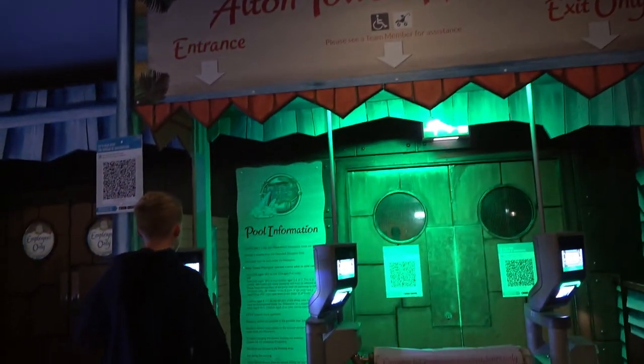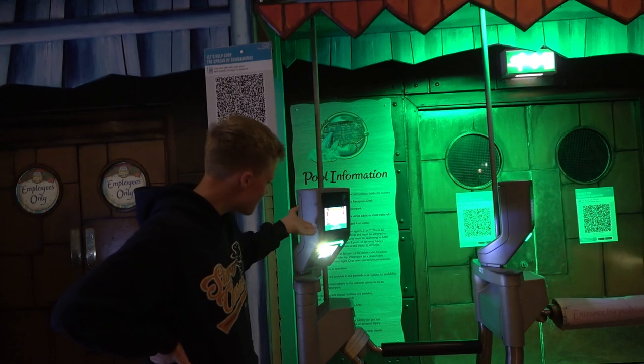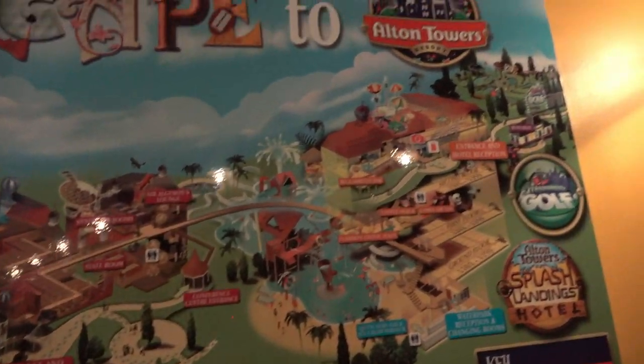Now, it's a bit weird, there are turnstiles into the water park itself, which I think's a bit odd, but still absolutely awesome. It's like you're going to the turnstiles at the theme park. Obviously, they've got the special water park sound effects, and I wonder what they're going to be like. Also, you've got the map of the whole hotel here, as well as the other Alton Towers hotel, which is awesome.